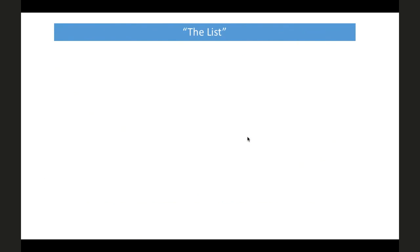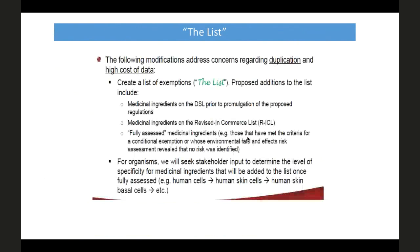They also talked a little bit about the list, which was basically to create a list of exemptions, the things that were conditionally exempt. So it's kind of like the Domestic Substances List, but it would in fact be one of medicinal ingredients that were either fully assessed or conditionally exempted. But what's not clear, and I think they're still looking to figure this out with the stakeholders, is how specific the level of information will be for the medicinal ingredients.